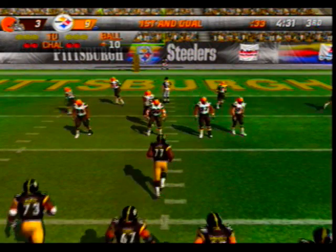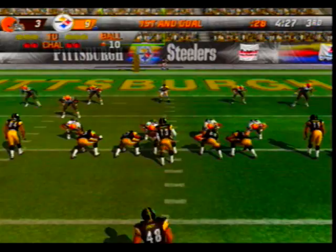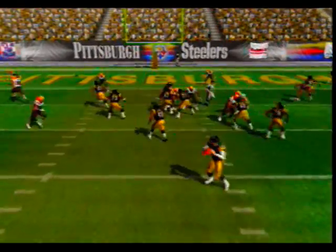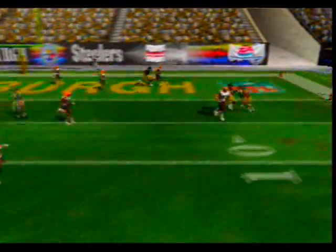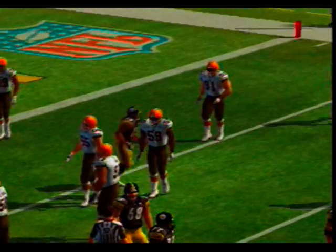It's first and goal at the 10-yard line. The last time they were inside the 20, they came away with 3 points. Gets the pass off. This one falls incomplete. That was the receiver they were trying to get the ball to.